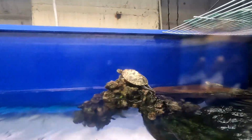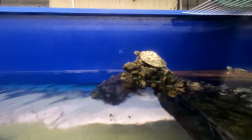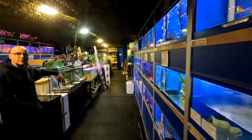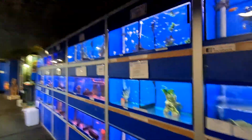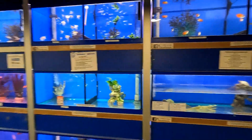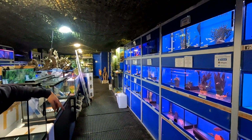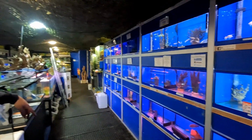Is it a terrapin or a turtle? That's a terrapin. Or is it a turtle? I don't know. Depends how American you are. What's the difference between a terrapin and a turtle? Absolutely nothing whatsoever. Well, there is a difference between a terrapin, turtle and a tortoise. Tortoise live on land, terrapins live in water and bask on land, and feed in water.